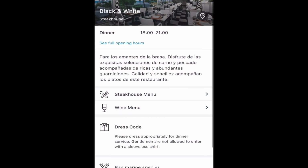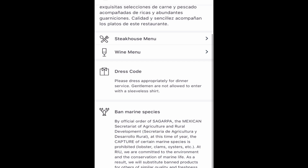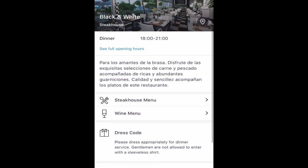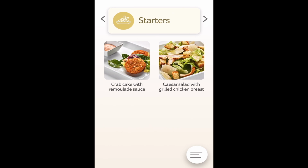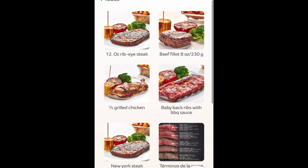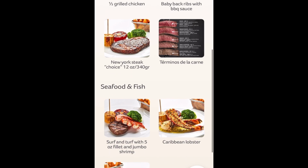This is Black and White, the most controversial and split opinion place. It is the steakhouse. We've had some people say the steak is great. Some people say it isn't great. I got the crab cake appetizer. It seemed an easy choice instead of the Caesar salad as you see here, but honestly I thought it was terrible. A lot of bread and red peppers and green peppers. It should have just been 90% crab meat.